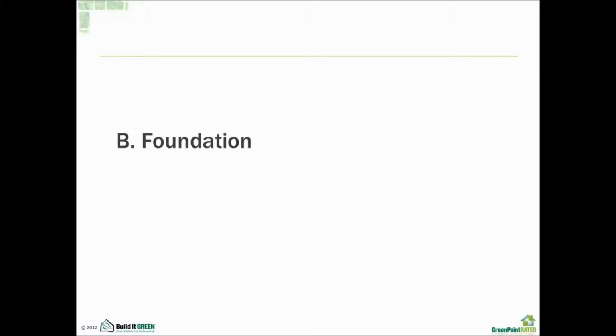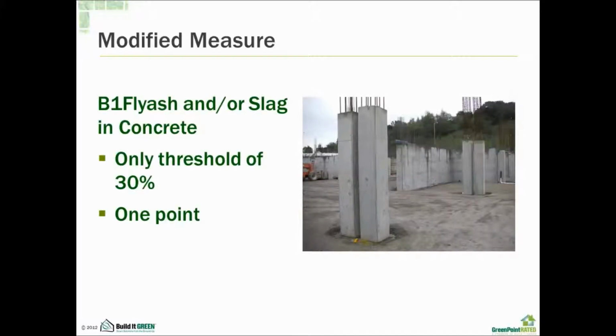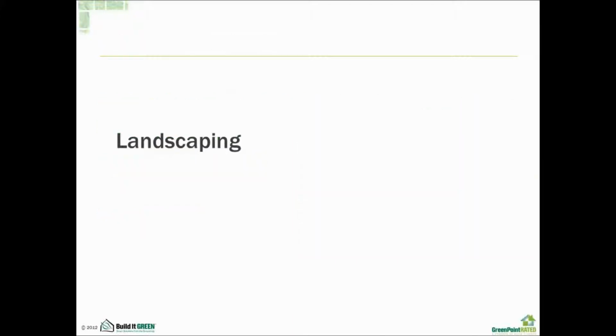On to B, foundation. We just have one modified measure here, B1, fly ash and or slag in our concrete. Currently we have 2 thresholds. We're now only having one threshold of 30% for 1 point. Landscaping.